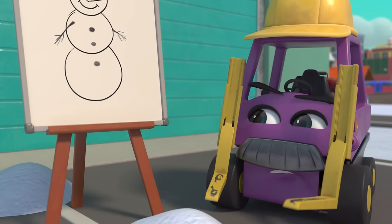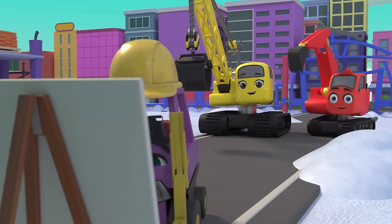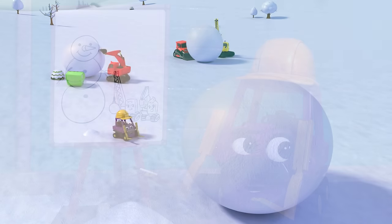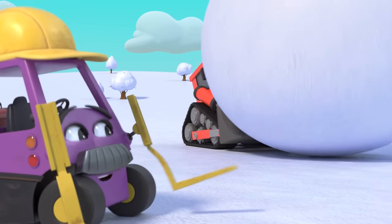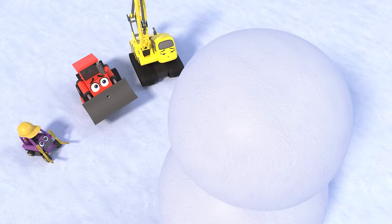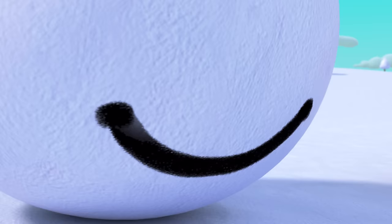Wait a second. Oh! It's a giant snowman! Wow! It's going to be huge! Everyone's working together to make giant snowballs for the snowman. Here they come. It's time to assemble. Wow, that was close. Miss Skip is working on the head.